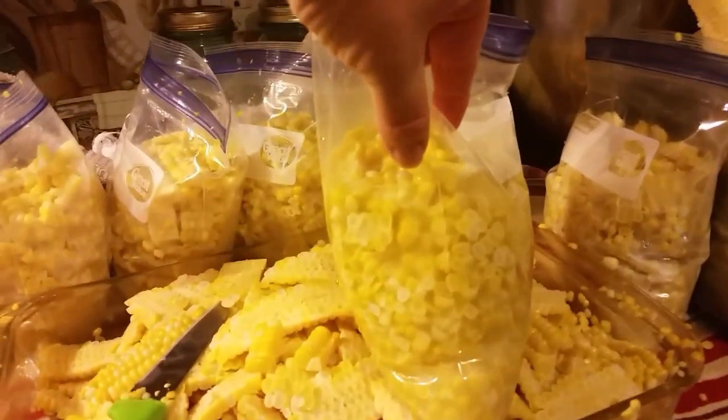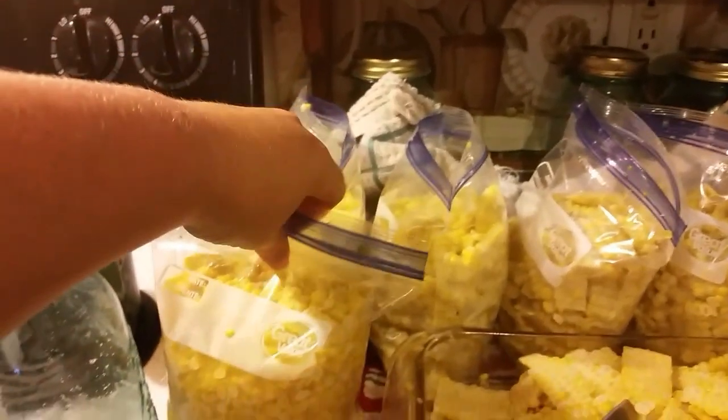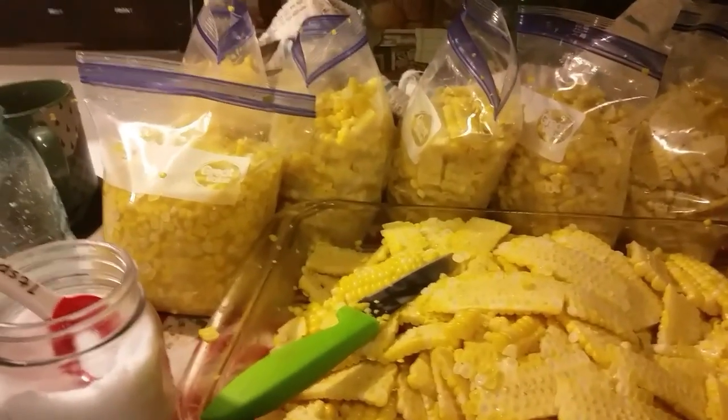Okay, so this is what I'm talking about. I don't know if you can even see, yeah, right there. The water line is just at the top of my corn. That is all you want. And then you want to make sure you get all the air out, close your bag, and then just kind of squeeze your bag a little bit just to get that salt and sugar, and that is it. And I swear it makes the best corn. I love it. That's what I grew up on, and that's what I will continue to make.